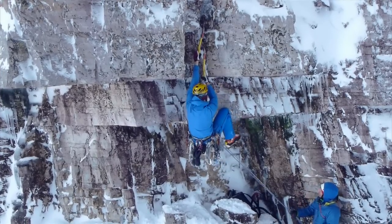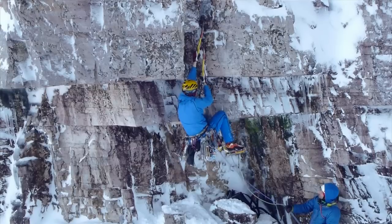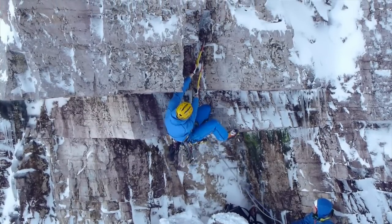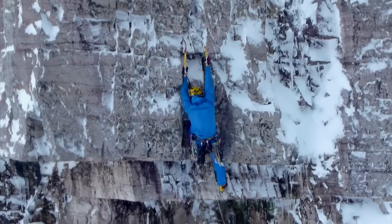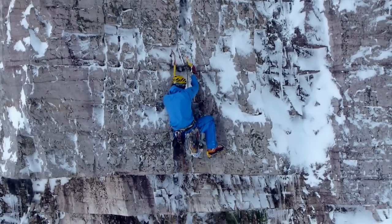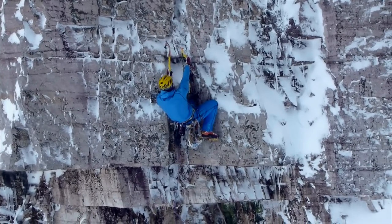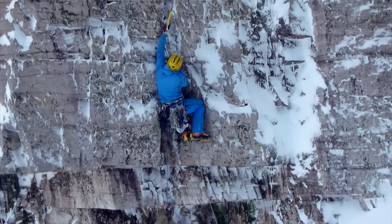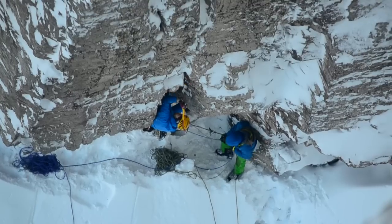The gear was really good. It's probably the first pitch in Scotland where I've been able to place a full set of cams. Obviously with some pretty big sizes, so that was good. The moves were quite steep, felt pretty physical, but modern. Yeah, some modern tooling going on, upside-downy thing. Pretty inventive tool placements. Not primitive tooling. No.